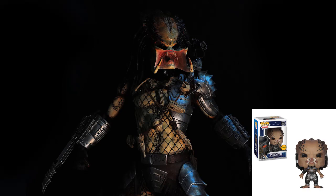So this is him without his mask on, without the helmet. And I love the colors in his head. I love the way the teeth are folded in like that with his mouth closed. I love the black markings on his head going from his eyebrows back.